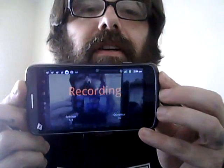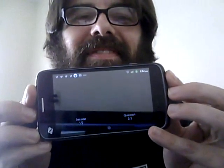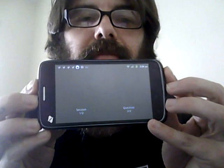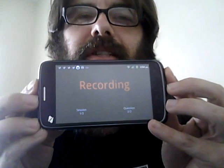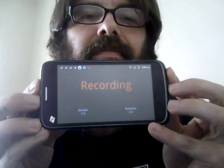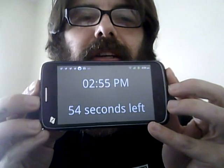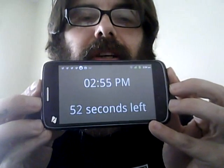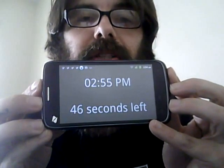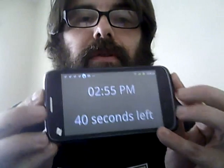Little infinity effect here. Whoa. Boy, a minute seems like a long time. Okay, and as you can see, it finished the first session, and it's going on to the second session. Another one will just begin like we programmed it to. If you told it to do 10 sessions, it's going to do this 10 times, playing random questions each time, or the questions that you chose.